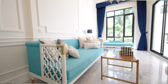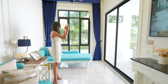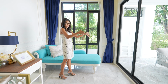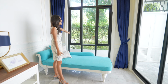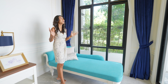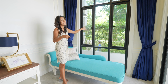You have a sofa, and you even have one more sofa behind me where you can sit and relax. This way you face the pool, which is your private pool. It's not too big, we will go out to see it after. This size, they make as a window, so you can always get the light inside. This is a good part of the unit, which has the high ceiling. You can put a big, nice chandelier, and you can always get the light inside.